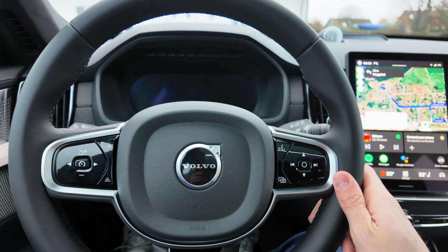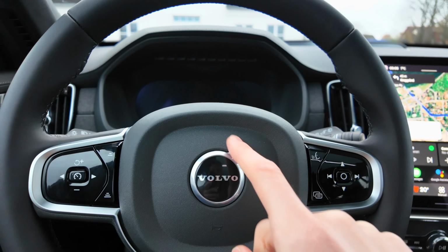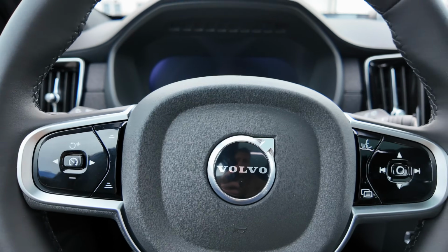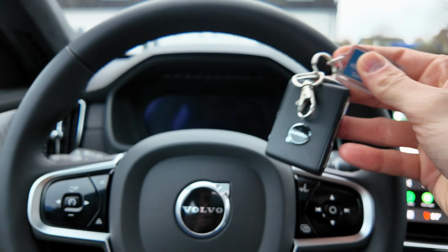Steering wheel is also a bit refreshed. I think this one is rocking like the vegan leather. And then the new Volvo logo is also on here. Also on the key, by the way. Let me grab that. Ta-da, the plastic key, and then with that new logo on it.